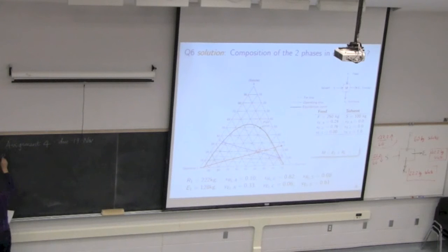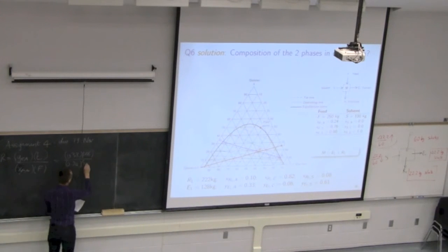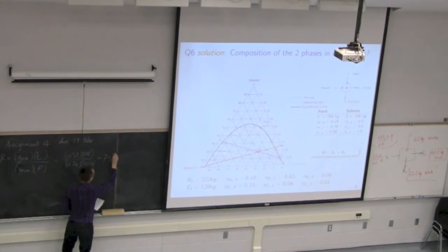One way you can say is my recovery is equal to YE, the amount of solute A in the extract stream multiplied by the mass flow of the extract. So what you end off with divided by what you start off with. So XF A times the feed. Okay. So if you do it on that basis, you'll get 0.33 times 128 divided by 24% of 250. So you get 70%.